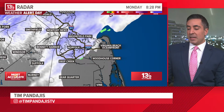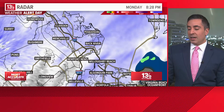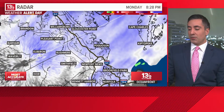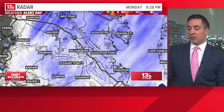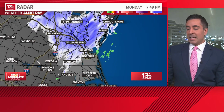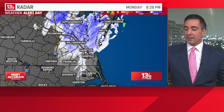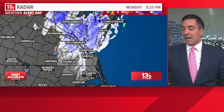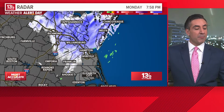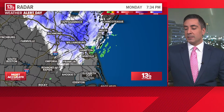I'm likely getting some verification in Ocean View that there's some moderate snow falling there. Willoughby Beach, crossing over HRBT over to Hampton, Poquoson, Menchville, Newport News, some snow for you, and certainly Williamsburg as well. This will continue to play out from west to east. Last hour, you can see it really coming to an end over into Richmond and pushing east of I-95, and that'll be the case for the next hour, I think, until we start to really clear things out in our area. But the big story behind this is going to be the flash freeze.